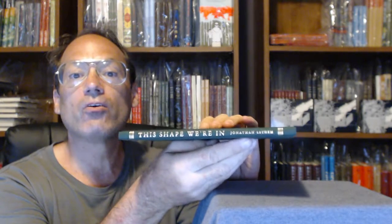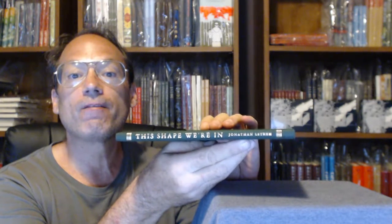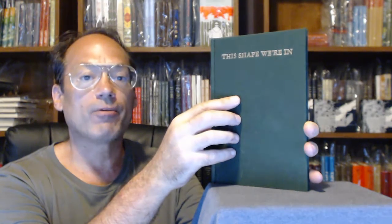The volume itself is bound in green cloth. It's full cloth, really nice. The way they did all of the first books. All of the first books were bound in full cloth, different colors, black, this is green, all letter stamped in gold. This one has the title letter stamped on the front cover. Lydia Davis and Ben Greenman, 2 other very early books, they have their initials letter stamped on the front cover.